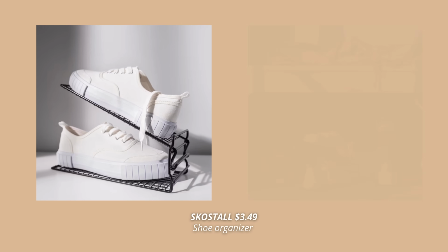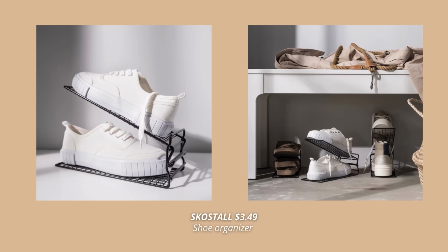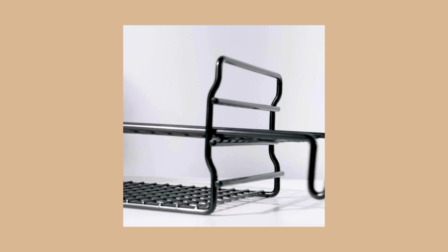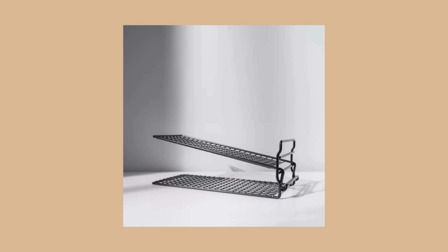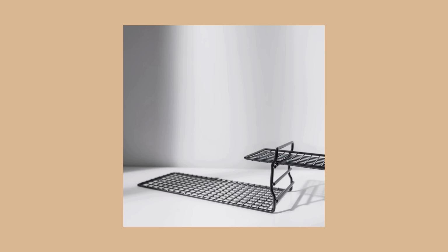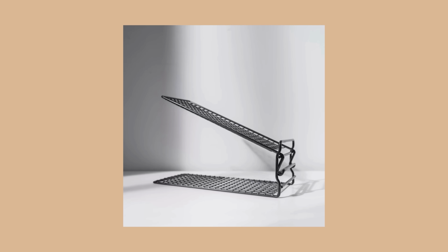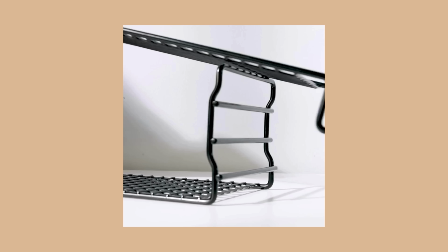And the last IKEA gem I have for you today is this shoe organizer. This simple yet so practical shoe storage will actually help you save space in the hallway or in the wardrobe, since the shoes are positioned on top of each other, which is so smart. This is just a perfect solution for small spaces and will fit perfectly even in the narrowest wardrobes. The sturdy metal construction that has 3 different height levels has such a clever design that allows you to neatly store shoes in less space with easy access. Budget, practical, and so smart.